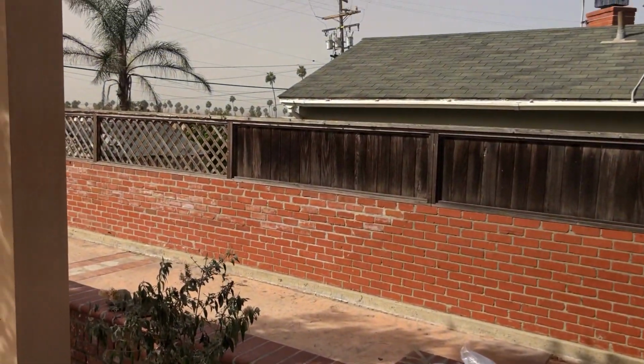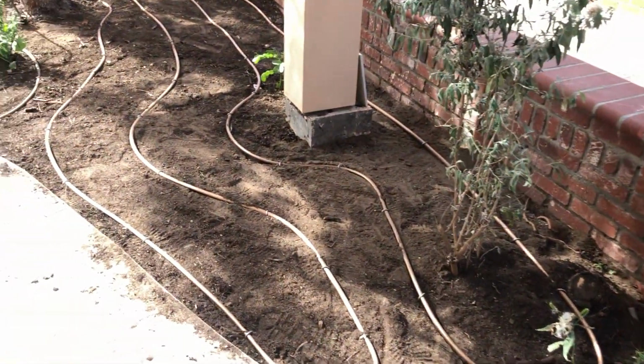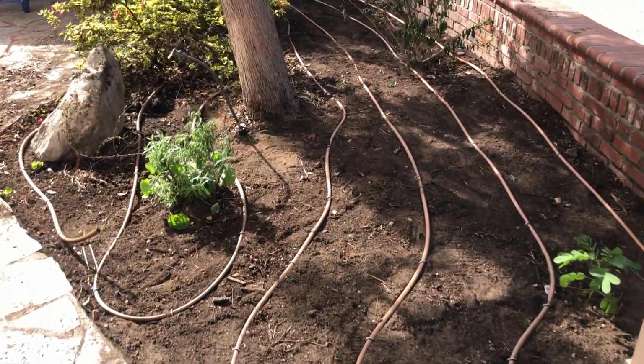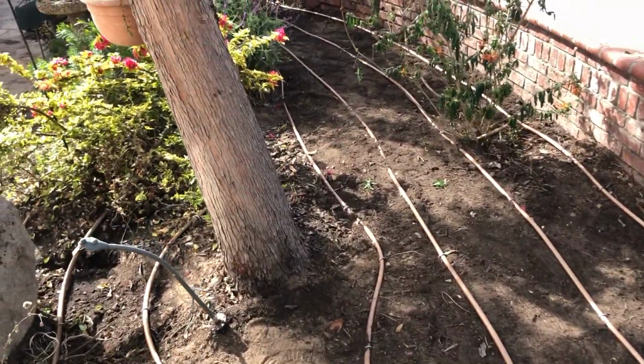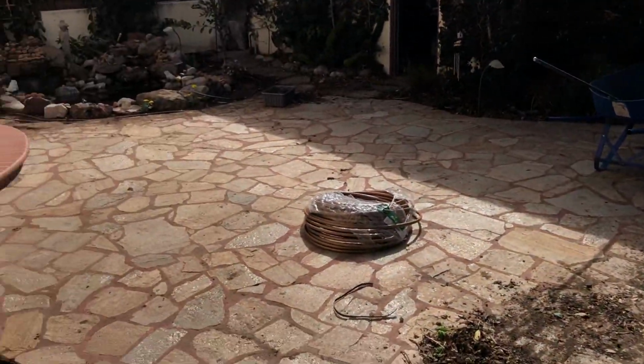You'd actually get an ocean view on a clear day. It's actually blue sea out there. So the drip irrigation has gone through here. Going to get some native milkweed to attract the monarch butterflies. And then let's take a look at that.